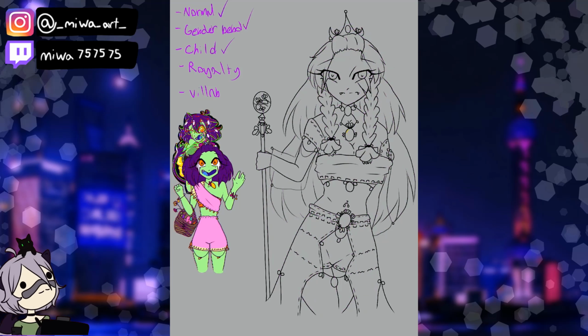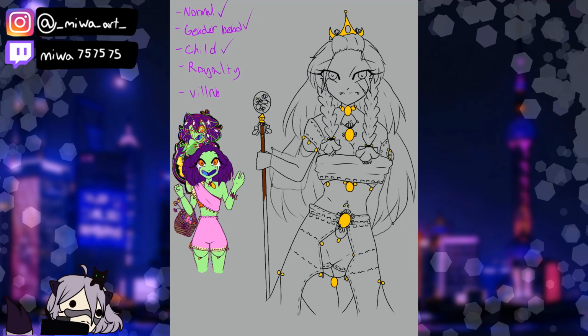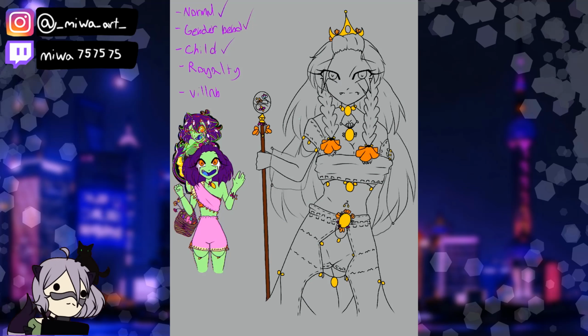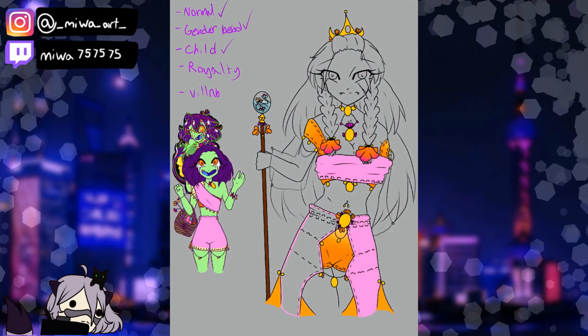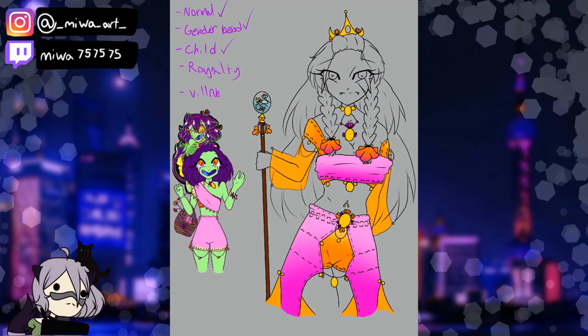Kata, I didn't want to do any weird tropes with her, like say, oh, she's a secret princess, so she's not. But if she was, yeah, that's what she would look like, I guess. Because I realized making her a secret princess would lead into a really weird trope, so I didn't do that. But I did really like that drawing, though.